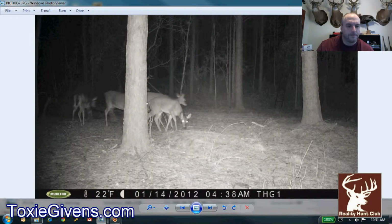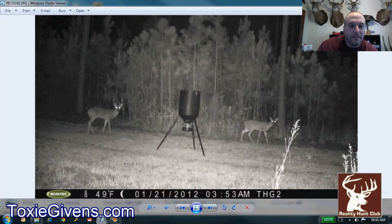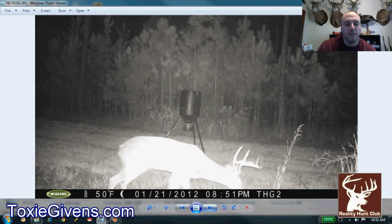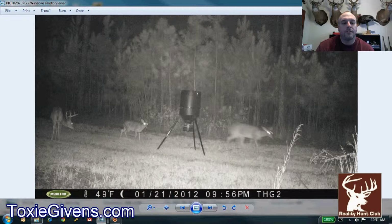All right, this deer looks like it would be a 3.5. He's got too big a mass to be a 2.5, and his body's too big. This deer actually is showing some rut activity. See how he's chasing these two does the 21st of January? See how he's doing that? I thought that was pretty cool.